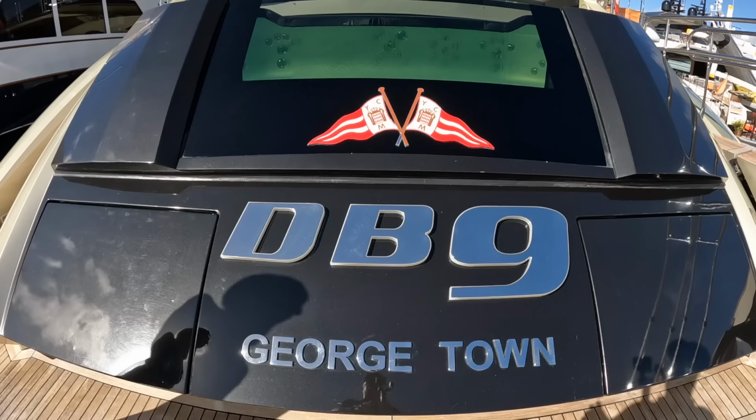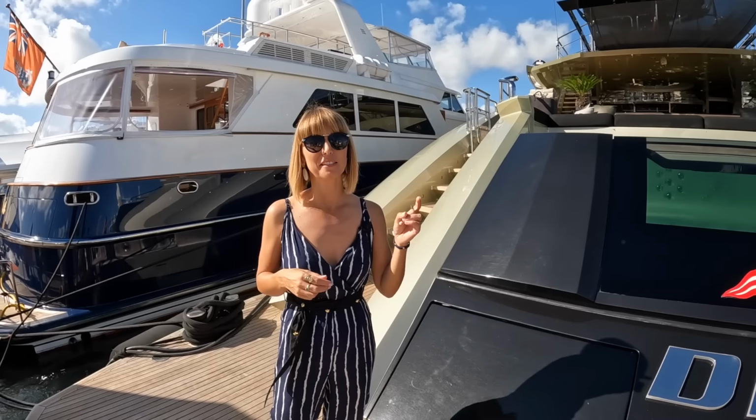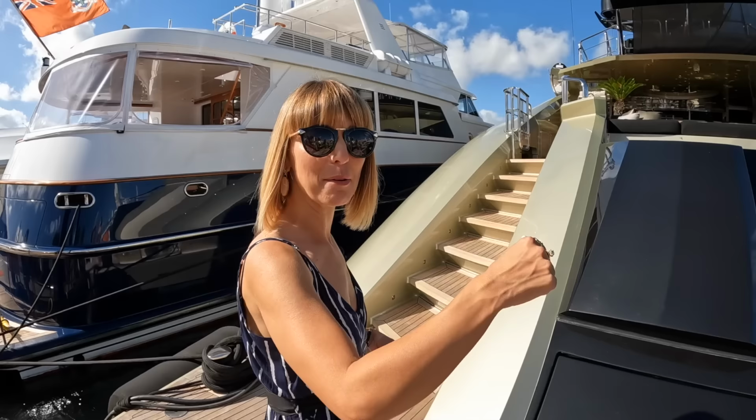Well, DB9, we all know where that comes from. It is an Aston Martin model. The owner of this vessel is a second owner. The original owner had a DB9 and actually had this yacht painted in the same color to match his Aston Martin. This current owner is also a car enthusiast, so he loved that and kept it. And that's a really cool name for a yacht.